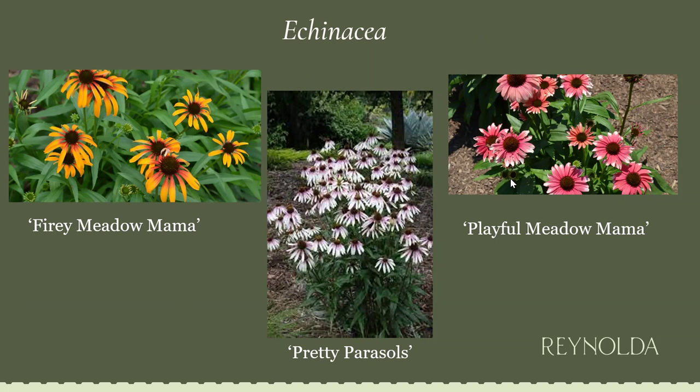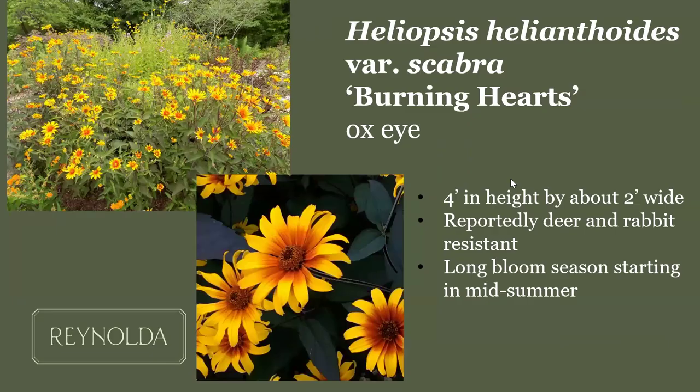But echinaceas, again, you're going to want these for summer. If you leave the seed heads on, they will seed around. It's not necessarily going to come back exactly what you like, but the birds do like the seeds. So this is one that I'm more inclined to let the seed heads go. And if you're really particular about keeping the integrity, you'd want to cut the seed heads off or scatter the seeds somewhere else. But again, the goldfinches love the seeds on echinaceas.